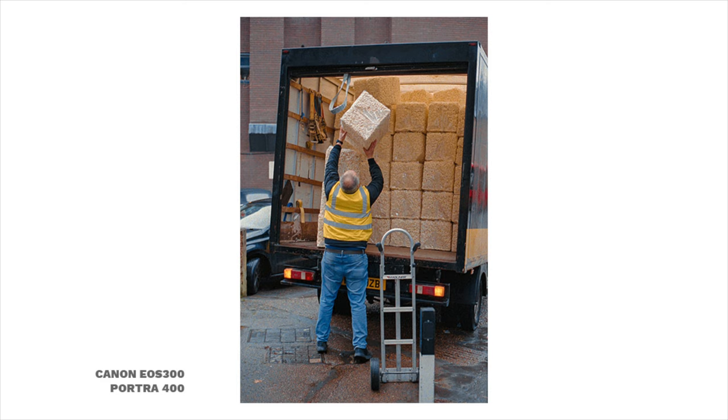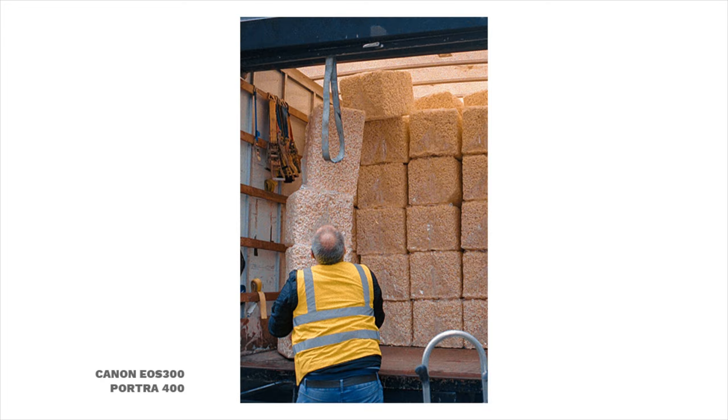I found a roll of Portra 400 down the back of my wardrobe the other day, so I thought it'd be a good test roll to put through because I wasn't sure how long I've had it for. Stumbled across a man outside a cinema unloading huge queues of popcorn. Thought it made a funny picture. Maybe out of context, it's not that interesting. Camera works fine, pretty happy with it. Hopefully get some more pictures with it. We'll see how we go.